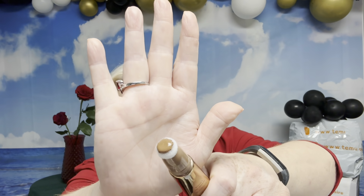Okay, whoa. So this is really dark. So it must be this one right here. And I don't know what on earth I would have got the dark one for. So I'm thinking this might be a concealer. Face makeup, I'm almost sure it's a concealer. And again, when I pick these things out, yes, it is a concealer, but that's awful dark. I don't know how that's going to work.